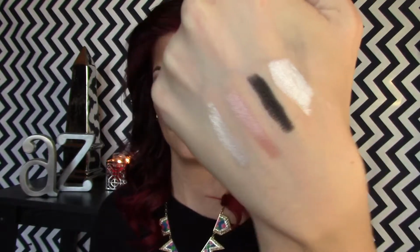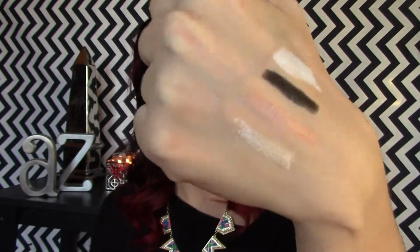And then this one in Cottage Cheese. They have the funniest names. But this is basically like Milk, but with an iridescence. And it's just a really, really pretty color. And I have a bunch more of these. I just wanted to pick a couple that I really loved. So that's Milk, Black Bean, Yogurt, and Cottage Cheese.